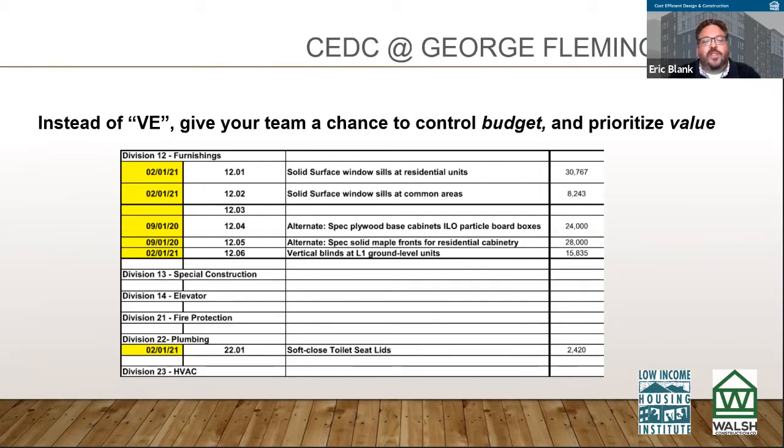So what we did as an owner team was go through some of these things that make a more durable project or just a nicer looking project for our residents. And we were able to prioritize or deprioritize those against things that we really needed to do. So it gives us a lot more flexibility and reminds us of our priorities throughout the project. Super useful.